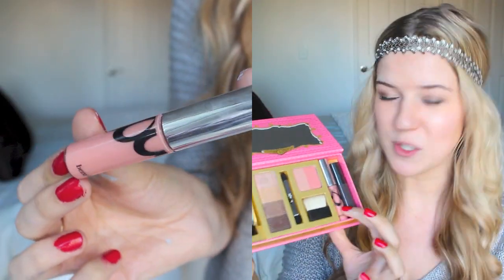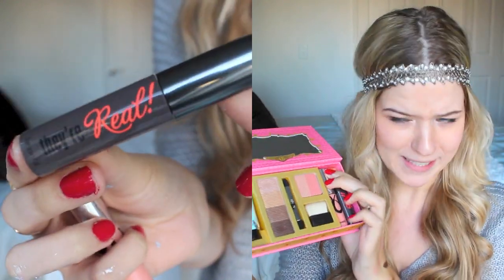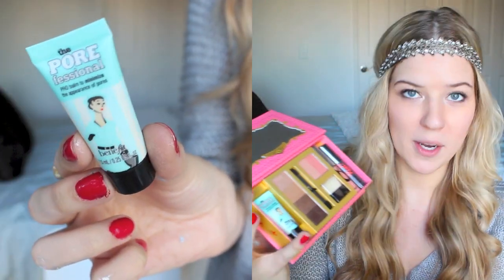When I travel, obviously, I have both of these in full size, which is the Benefit Life on the A List lip gloss, which is my all-time favorite lip gloss ever. And this is Benefit's They're Real Mascara, which is my favorite mascara. So these I haven't been using. I'm saving them for when I do travel. And I also have the Pore Professional, so I'm saving this for when I travel as well.